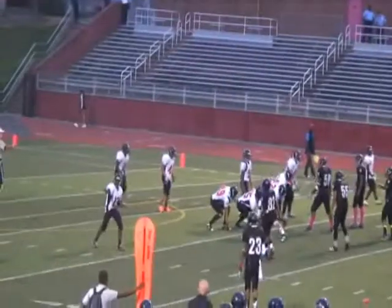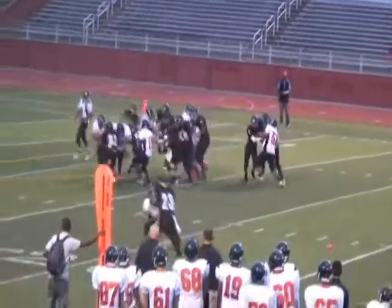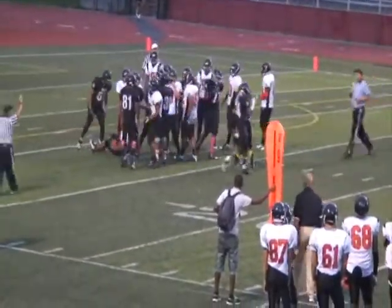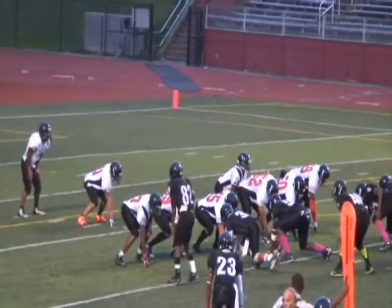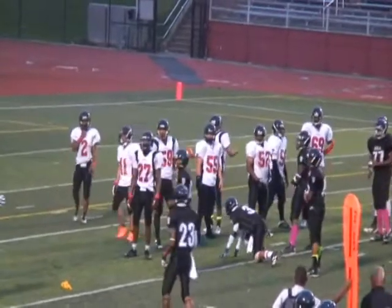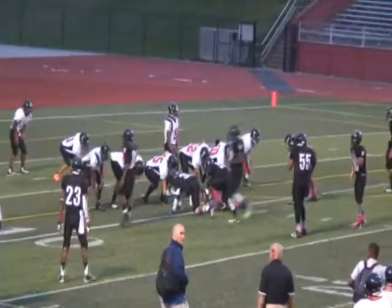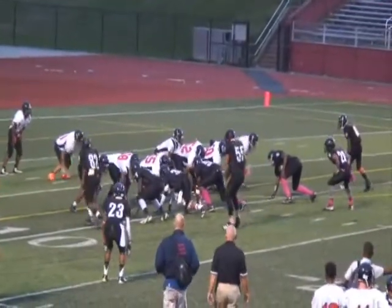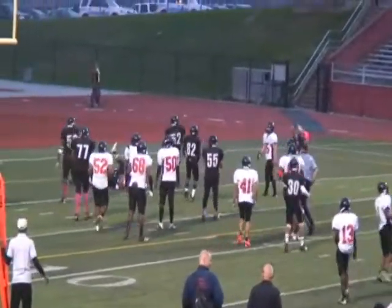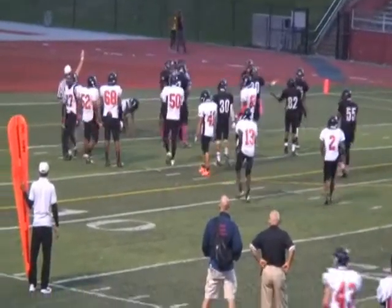Incomplete. All right, we got second and 10. Third down. All right, we got third down and about 10. Here's another flag. Okay, we got delayed game on Furness. Third and 15. And he's tackled for a loss at the punt.